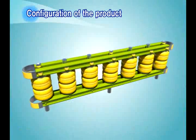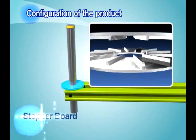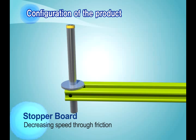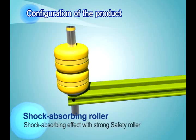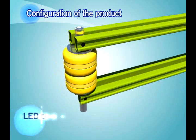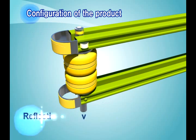Safety rolling barrier is assembled as follows. The supporting post, safety rails, bolts, and middle post are first assembled, and the stopper board, which decreases the speed through friction, is assembled together. Afterwards, shock-absorbing rollers with strong cushions are installed, and on the upper parts, the stopper board and safety rails are installed, and then the LED caps, post cover, and round rails are installed accordingly.